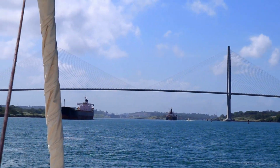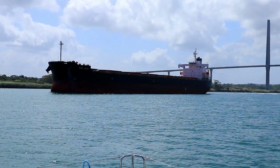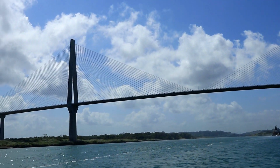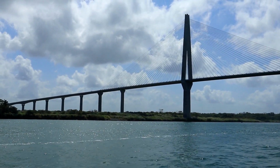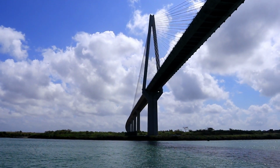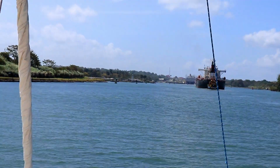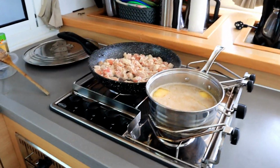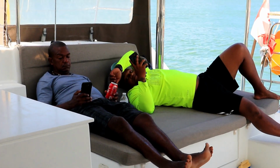We're getting closer. The ship is coming out as we start making our way in. Almost going under the new bridge, the String Art Bridge, that goes to the other side from the Shelter Bay Marina side to the Panama City and Colon side. We are following this ship, going in with him. The advisor pilot has told us to hang out here. Since we're sitting here, I'm going to make some lunch for everybody. Chilling out, waiting for our turn.